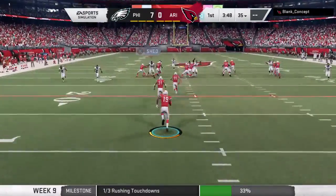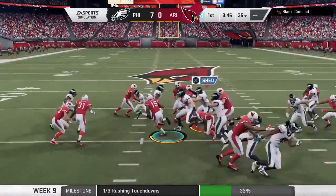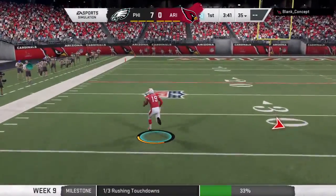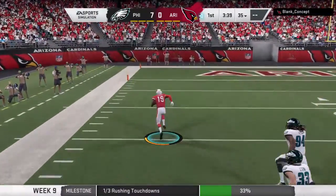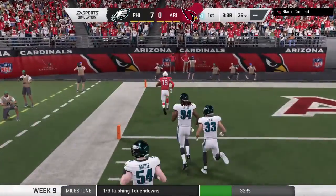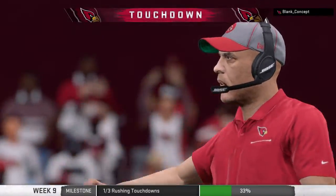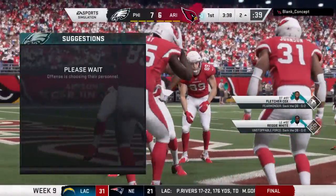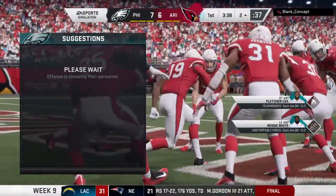This will be taken in at the 1. And now look at him go. He's at the 40. Past the 20. 10. Touchdown, Cardinals. That'll go down as a 99-yard kick return as his guys are on the board here in this first quarter.